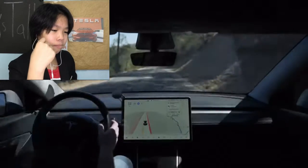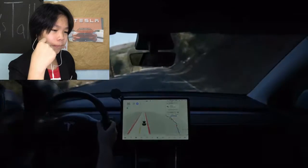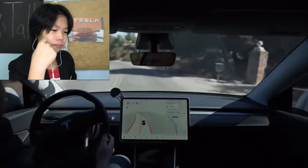Oh, got onto the middle of the road there. Again with the signal. I guess it sees this as kind of like, I'm turning left. It's signaling.